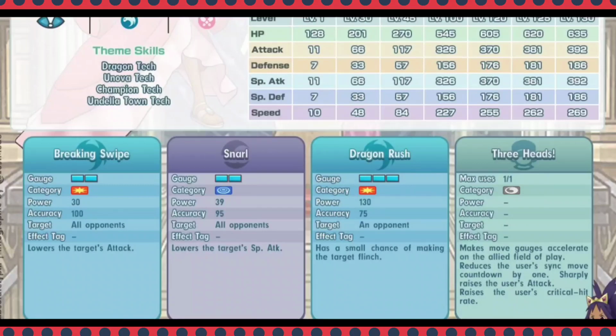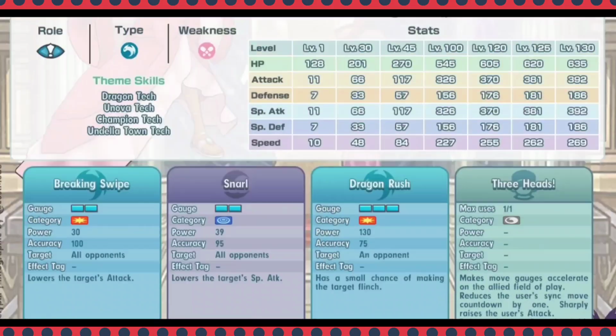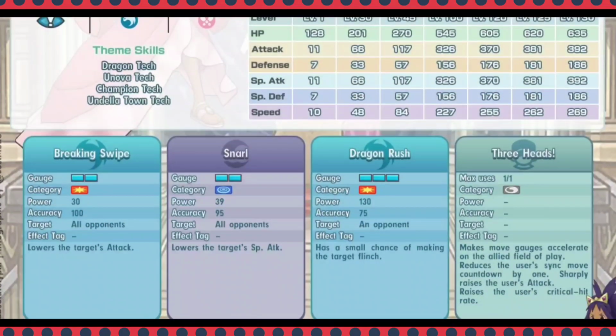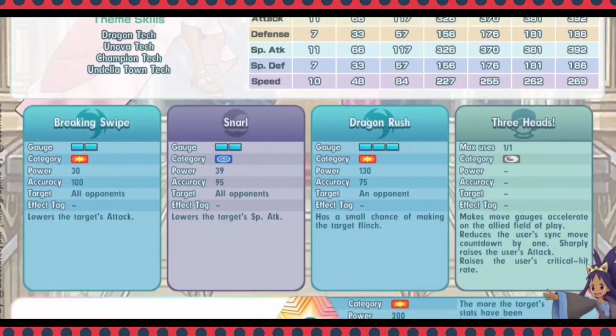But now, because of Hydreigon and Iris, they're going to be lowering it by 2 stages, which is very good. So you're going to be lowering special attack super quick, and because of that, your damage multiplier is going to be going up very fast as well. And then they have Dragon Rush, and for their training move, they have 3 heads, which makes the move gauge accelerate on the allied field of play, reduces the user's sync move countdown by 1, sharply raises the user's attack, and raises the user's critical hit rate. So they are very good. Their move kit is pretty solid too.